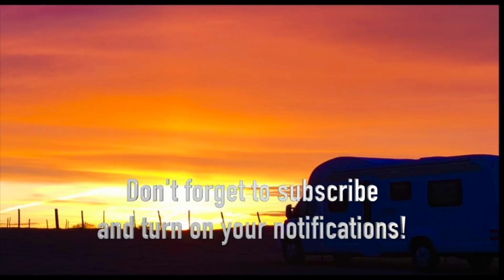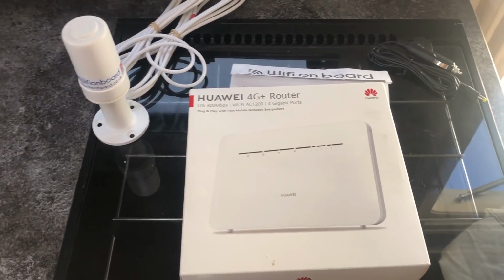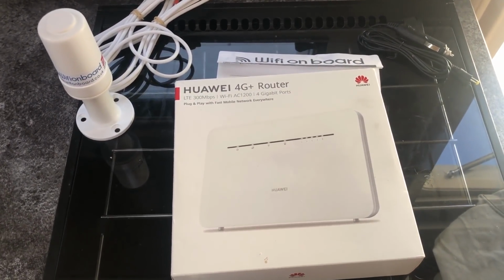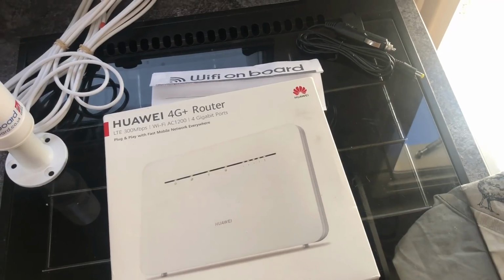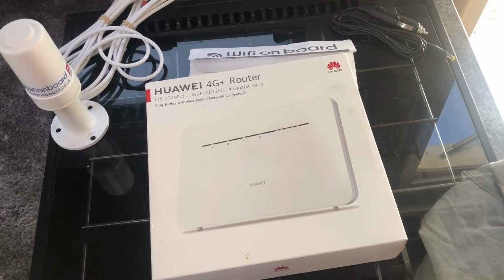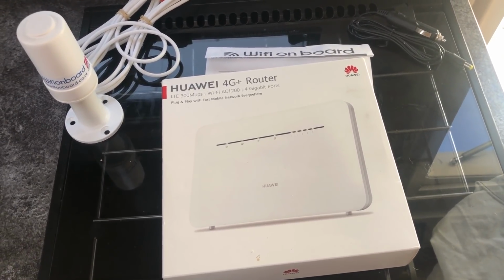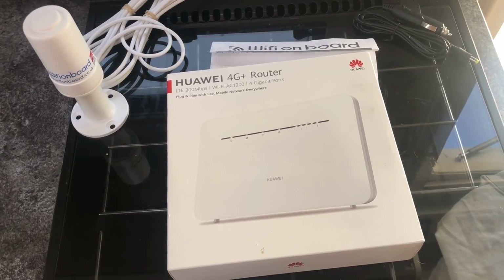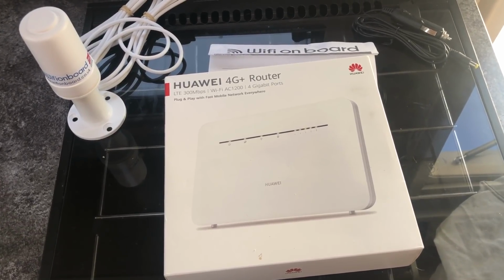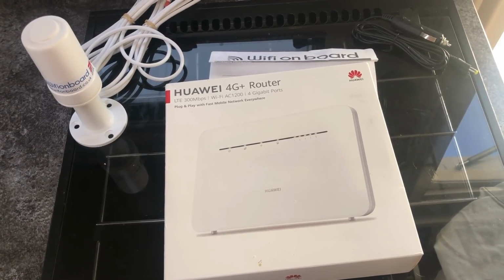Okay, so here's all our stuff that we got for Wi-Fi on board. We've got a 4G router, a roof aerial, and a 12-volt power cord. So, what are we doing first? First thing is we're going to have a look at where this is going to fit. Apparently, because we don't use the TV aerial, we can take that off and put this in as a direct replacement.